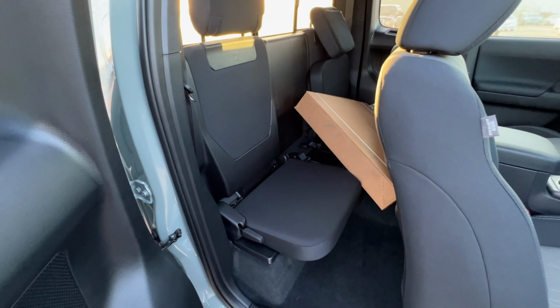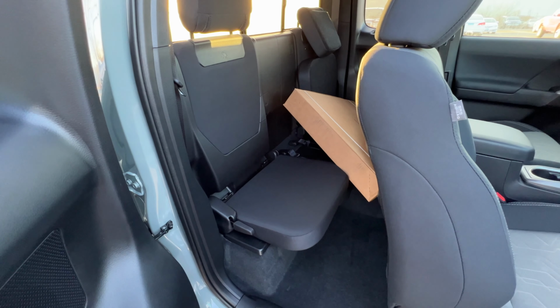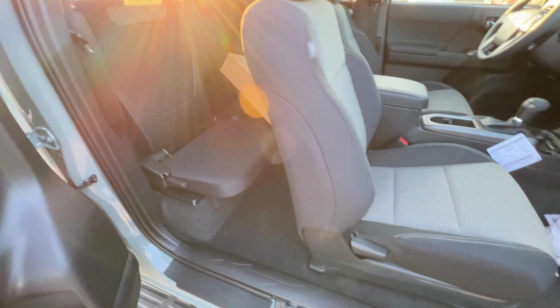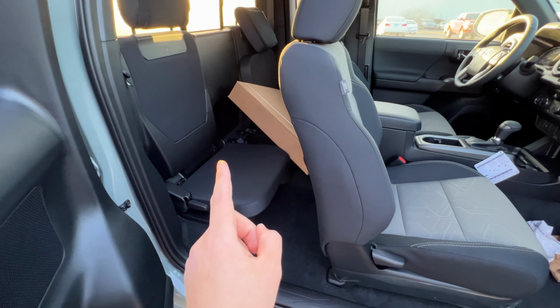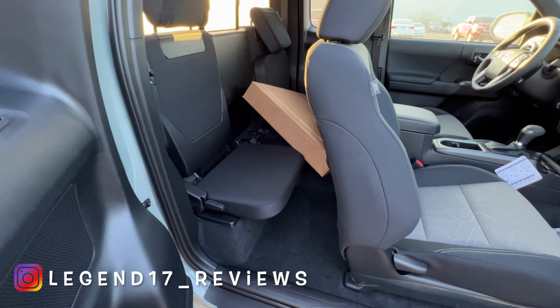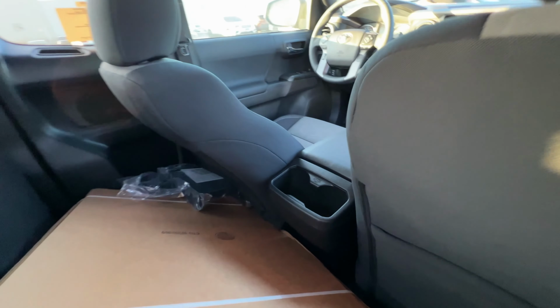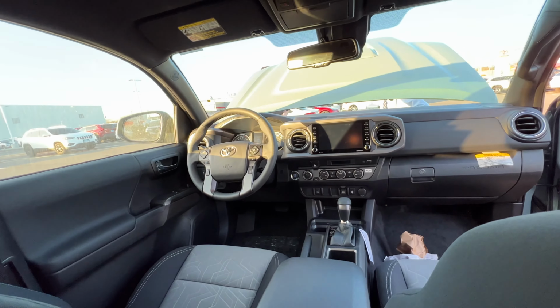And the back seat isn't really the biggest. If you carry a lot of people, then definitely don't go with this access cab, go with the double cab. And yeah, definitely there's a good amount of space, but not really for adults and for long trips. And completely forgot to mention, but there are 2 cup holders here in the back, and that's how the front of this Tacoma looks.